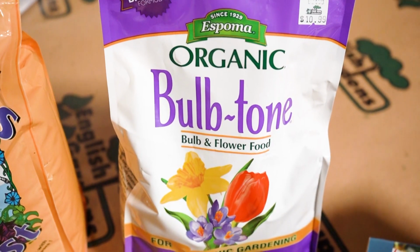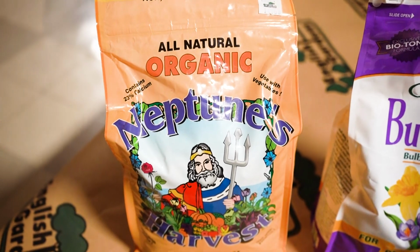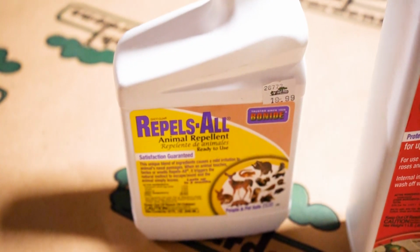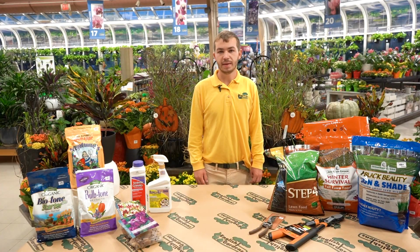Be sure to use Bulb-tone when planting your fall bulbs. Use Neptune's Crab Shell to keep critters away, or use another liquid animal repellent such as Repelzol. It's safe to plant anything up until the point where the ground freezes.